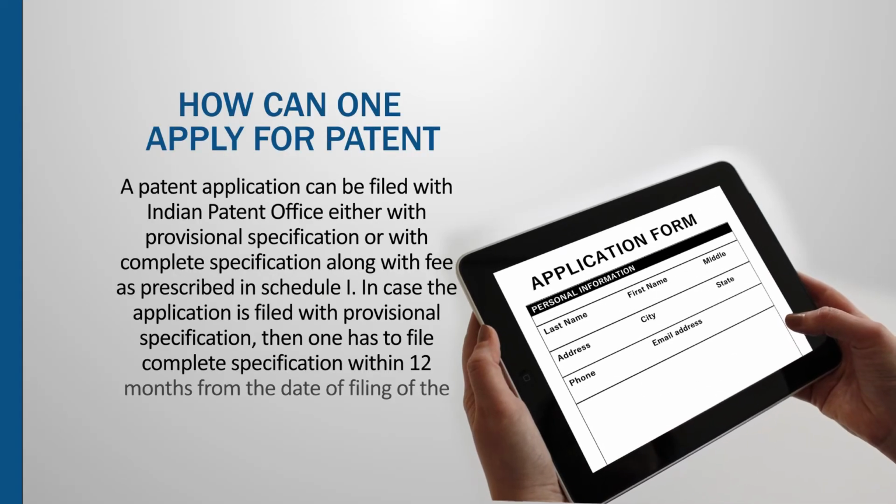How can one apply for patent? A patent application can be filed with the Indian Patent Office either with provisional specification or with complete specification along with fee as prescribed in Schedule 1. In case the application is filed with the provisional specification, then one has to file complete specification within 12 months from the date of filing of the provisional application. It is very important that you meet the timeline. There is no further extension of time to file complete specification after expiry of said period.